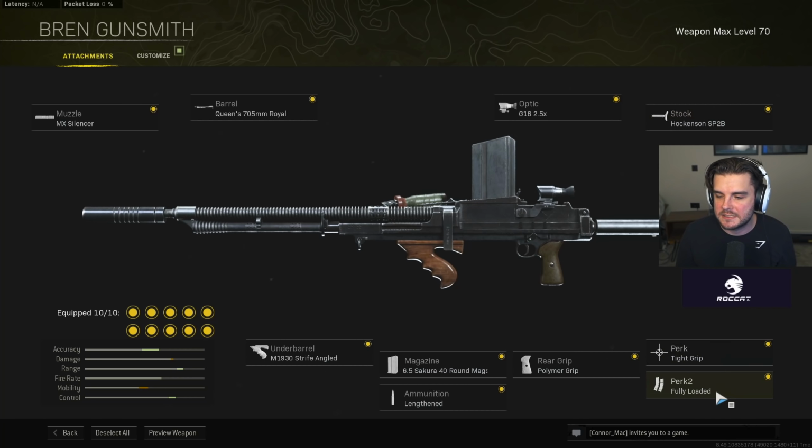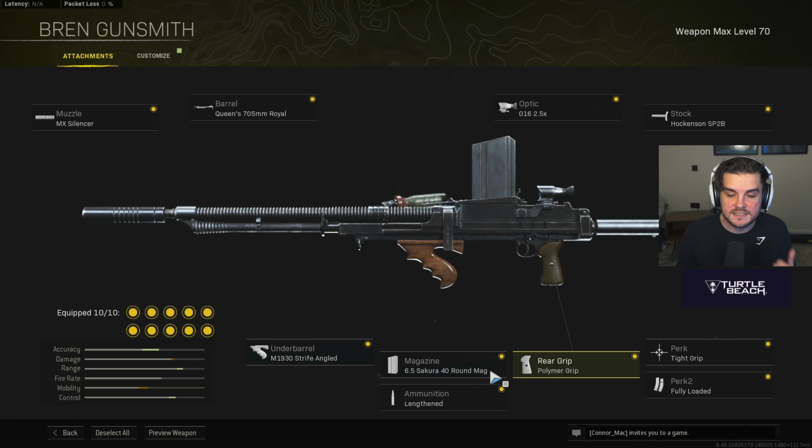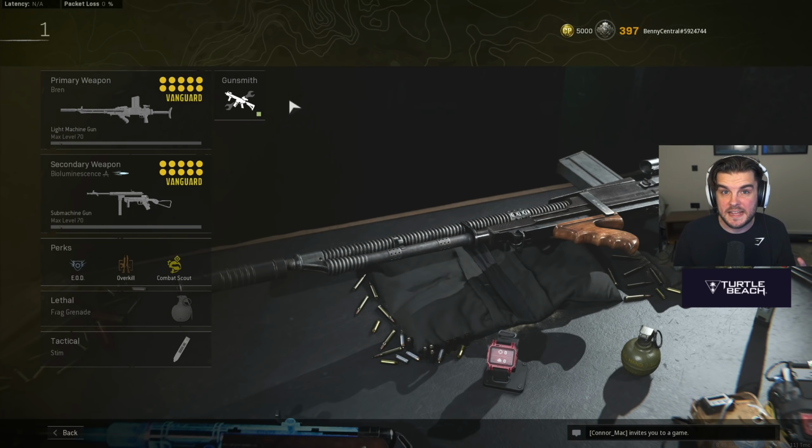Tight grip, easily the best perk. Fully loaded so you get all the ammo. Polymer grip, even more flinch resistance and accuracy recoil during sustained fire. 6.5 40 round mag, lengthened, and then you want the M1930 strife angled grip. And that's the best Bren setup in the game.